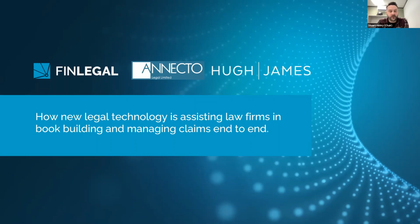So today we're going to be looking at legal technology and how that's assisting law firms in managing claims, particularly scale claims where there are a multitude of claimants in class actions, an area that's been growing in recent years.